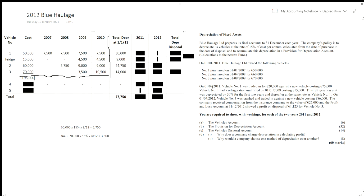In September 2011, vehicle number 1 was traded in for 20,000 against a new vehicle costing 75,000. Okay, so vehicle number 1 was traded in. We have a new vehicle now costing 75,000. This new vehicle is now going to be called vehicle number 4. So I have a new vehicle here, and I'm going to need to find depreciation for that as well.